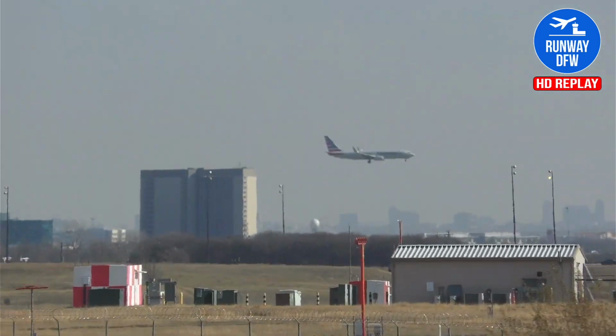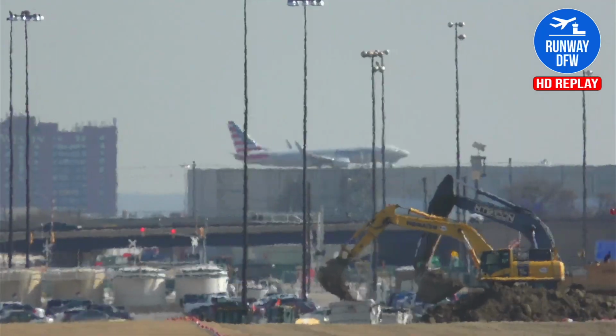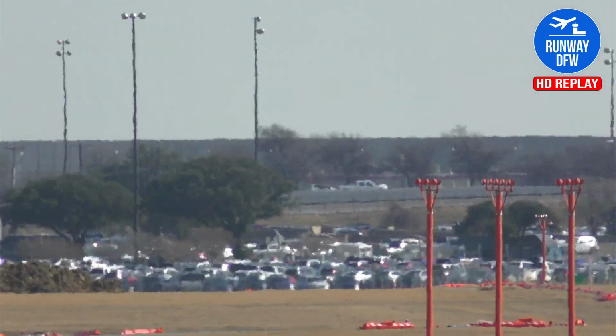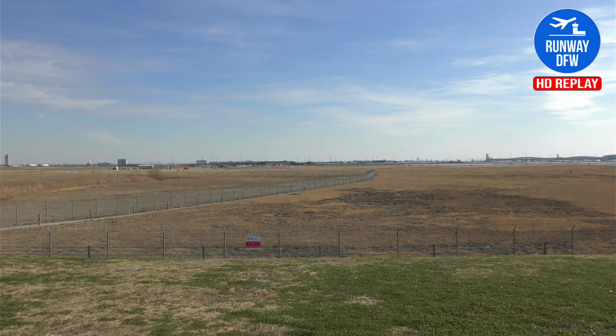What are we looking at over here? Well, it's an American Airlines plane, I know that. This is a landing over on the east side of the airport, and it just disappears over there. Not much more we can see there, so we kind of have to focus on the flights that come in and out of the west side. That was a flight from Santa Ana, California, American Flight 1382, a Boeing 737-800.